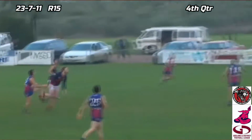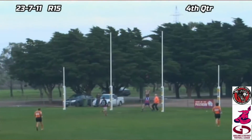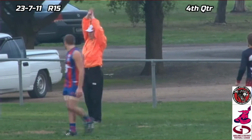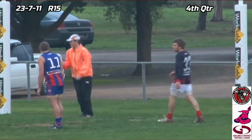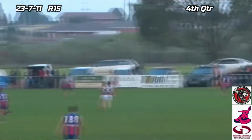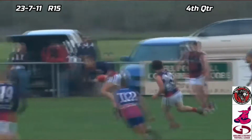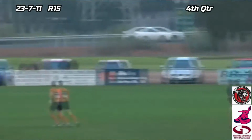Oh, Tar, beautiful feed out to Urquhart. Urquhart around the body. Oh, touched right on the line. So, 14-11, 95 Belpost Hill, 6-9, 45 Anakie. Smith Holden, Bud Suzuki, final quarter scoreboard, 4 minutes gone.